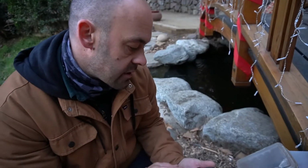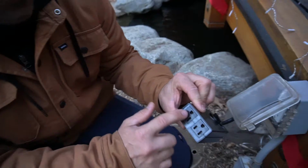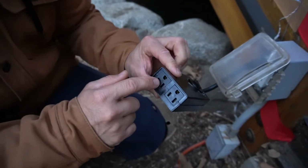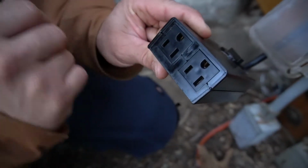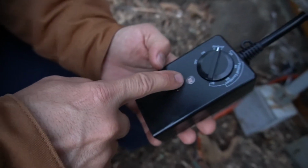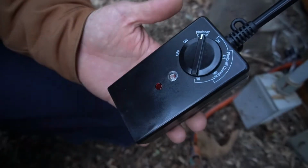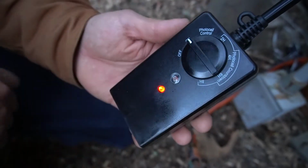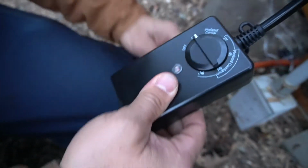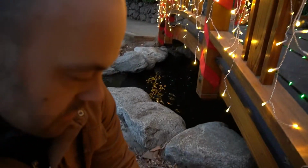So this is the timer that I've been using. These are at Home Depot or Lowe's. What I like is that they have 2 plugs, so you can run another extension cord from there, or you can run another light from there. And then it also has this sensor right here, so it's on a photo sensor. So right now it's not on because it's getting too bright outside, so you can switch it to on, plug this back in. Boom, there's the lights.